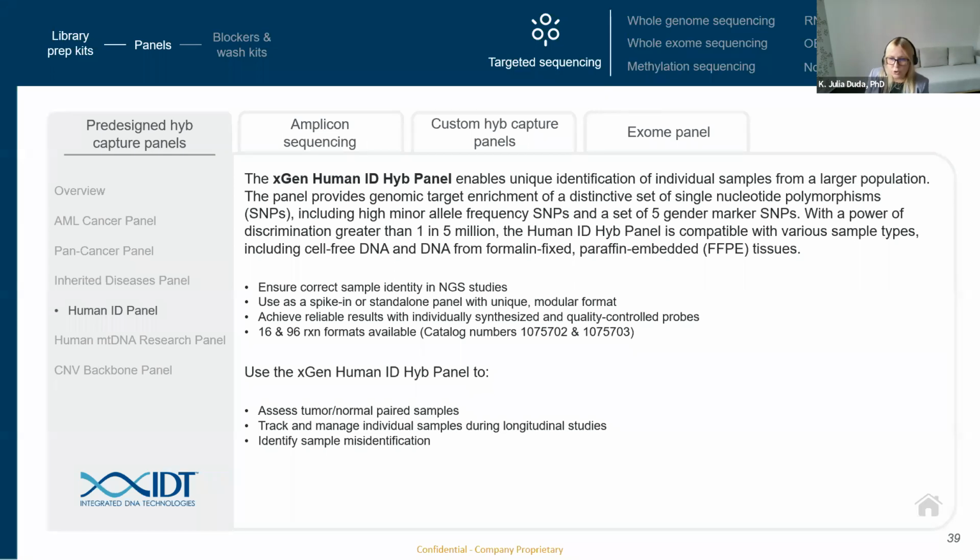The first one is the xGen Human ID panel, capturing 76 distinct, highly polymorphic sites. The Human ID panel enriches a definitive set of SNPs selected to identify a unique individual from a population of over 5 million biological samples. The panel has been tested with DNA from FFPE tissues, cell-free DNA, and other sample types. The best applications of this panel include assessment of tumor versus normal paired samples, tracking and management of individual samples during longitudinal studies, and identification of mislabeled or misidentified samples.